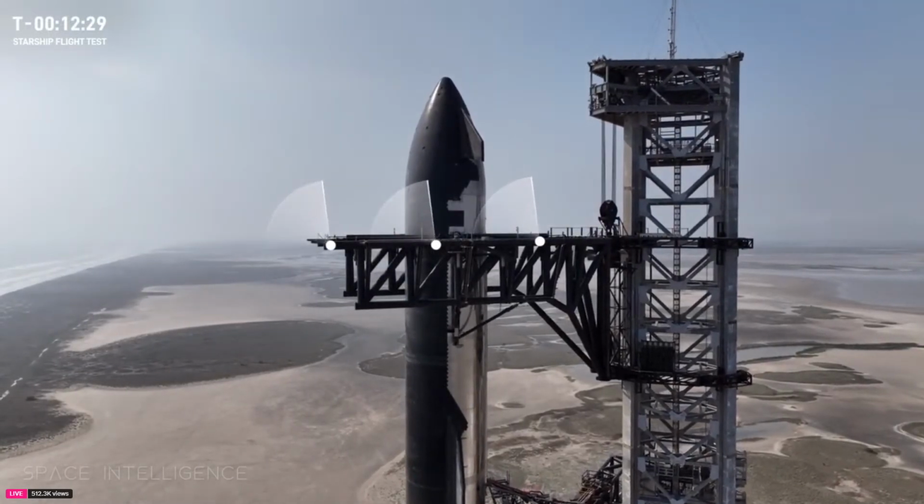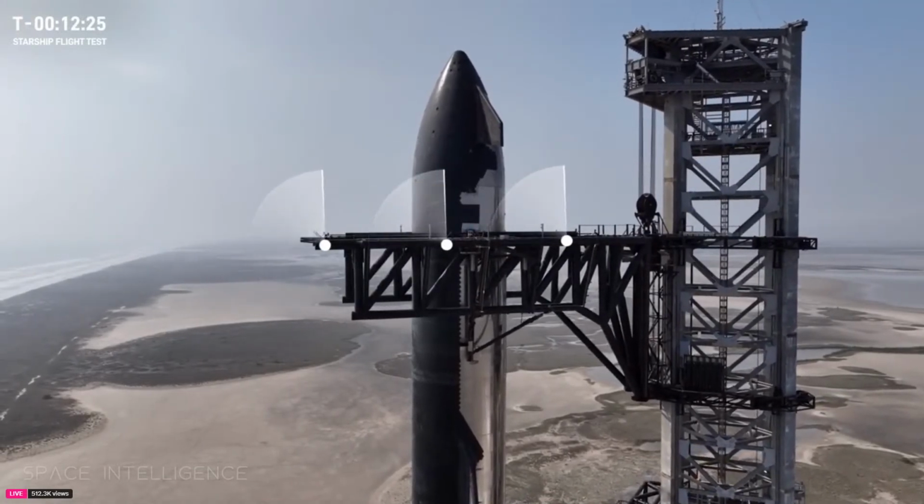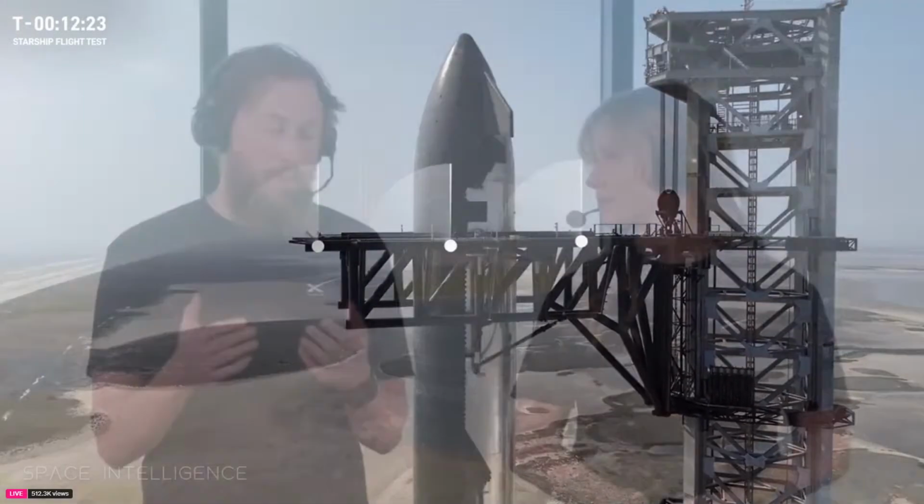And we've got some radar sensors on the tower catch arms again, as we're just looking at different ways to measure distance between the arms and a vehicle. These ones are actually protected by kind of a modified version of our heat shield tiles. Catching the ship's going to be a little different from catching a booster.